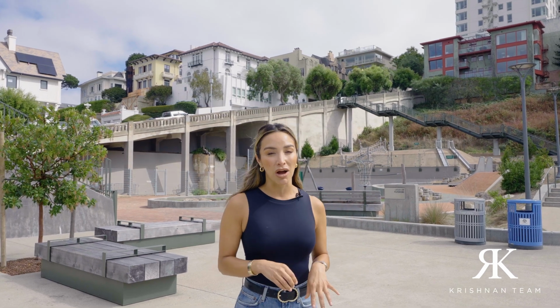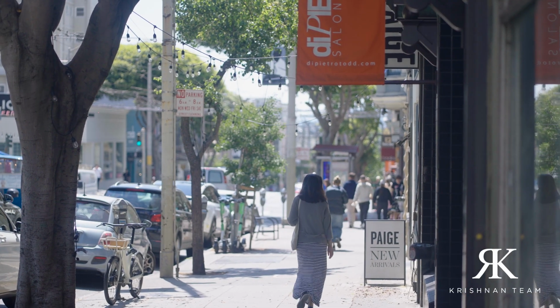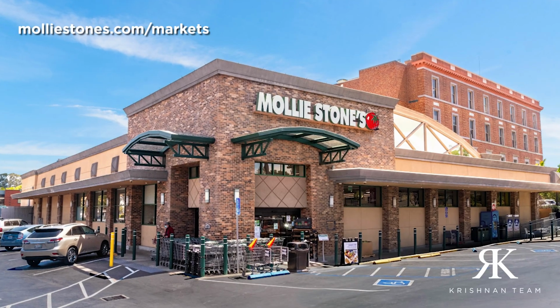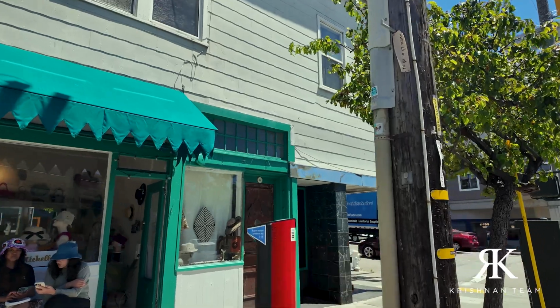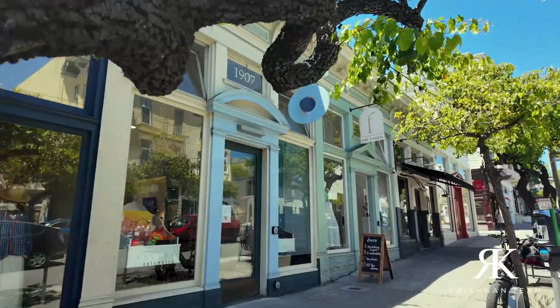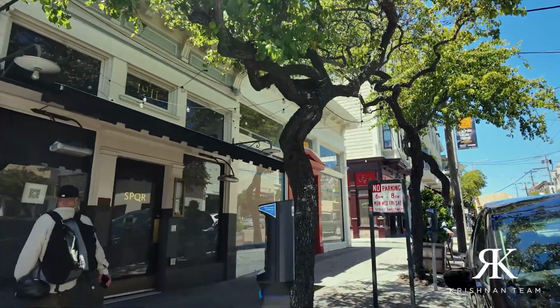It's super walkable with two walking corridors in the neighborhood. Fillmore Street is probably the more popular walking corridor of the two in Pacific Heights. It spans about five to six blocks. You've got grocery stores like Mollie Stone's, several bodegas along Fillmore Street, and great shopping, so you can go buy some amazing clothes or go makeup shopping.